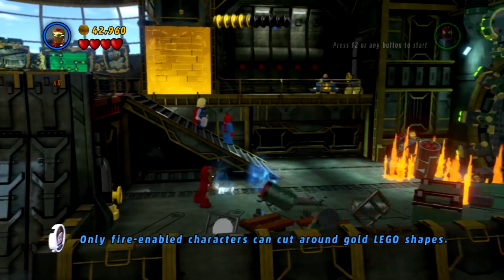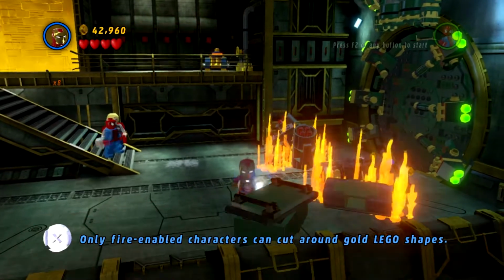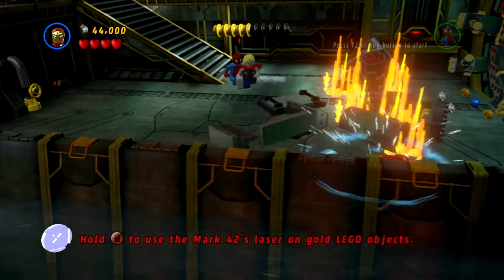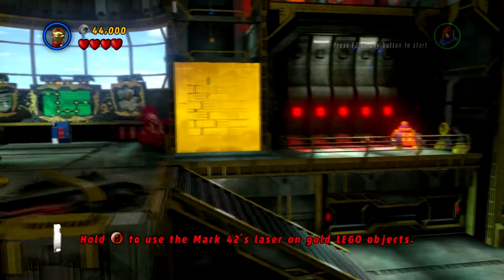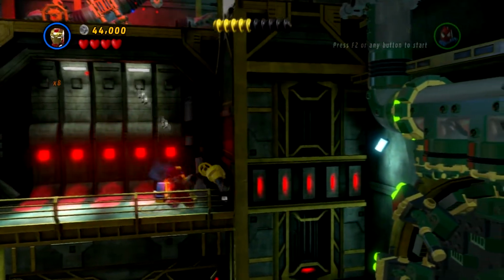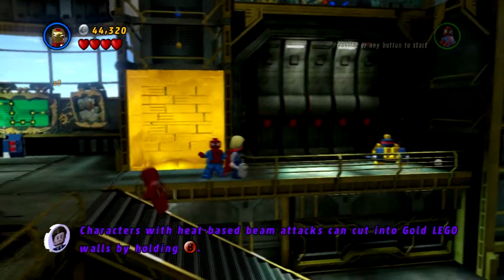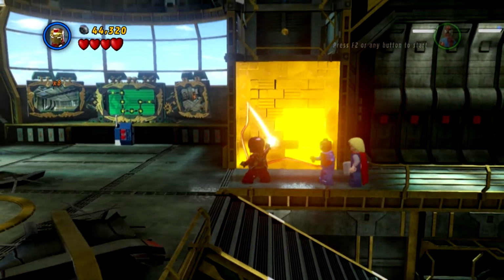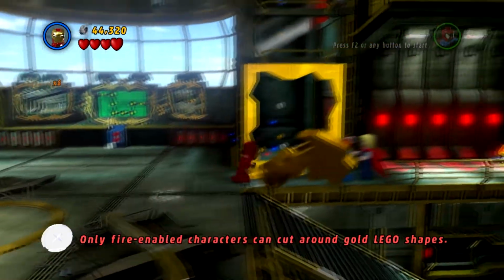Man, I really cannot wait to finally get the magnet power. Or Magneto power. I'm assuming Magneto isn't the only one that can do it, but probably he's the first one you can unlock with the power. Just what I'm assuming. What do we got going on over here? Okay, so nothing yet. That or that, actually that might be a claw switch. Cut our way on in here. Whoa! Melty bricks.